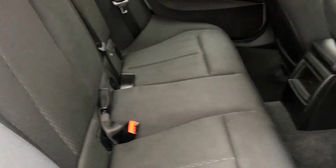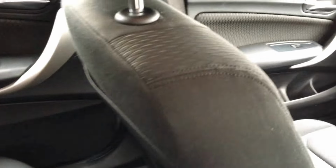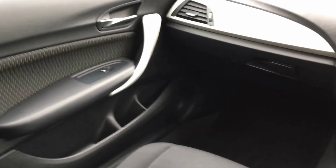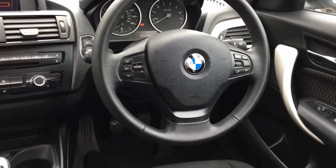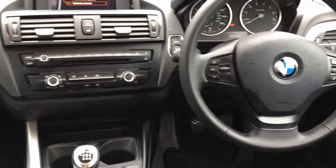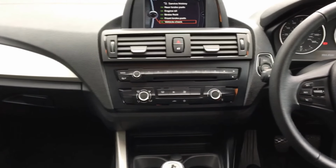The car features a grey cloth interior with ISOFIX location points to both outer rear seats, electrically operated front and rear windows, electrically operated wing mirrors, cruise control, Bluetooth phone connectivity, rear parking sensors.